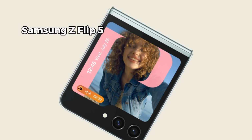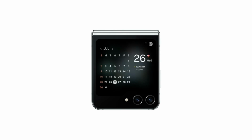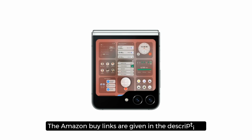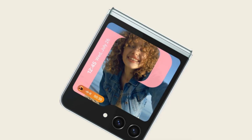First on our list is the Samsung Galaxy Z Flip 5. Samsung continues to impress with its innovative foldable technology. The Z Flip 5 boasts a sleek design with a foldable 6.7-inch AMOLED 2X display with 120 Hz refresh rate, providing a generous canvas for your apps and media. The Samsung Galaxy Z Flip 5, released in August 2023, is a compact yet powerful device.